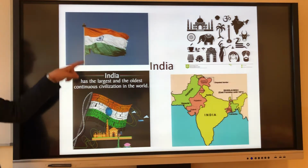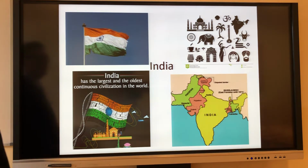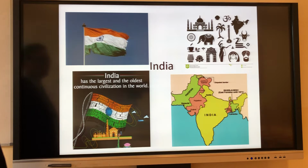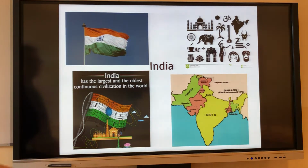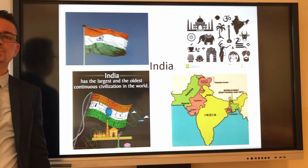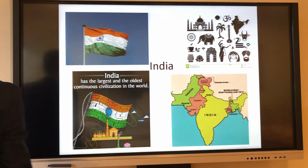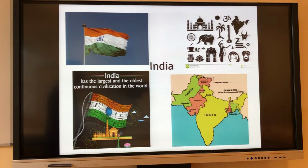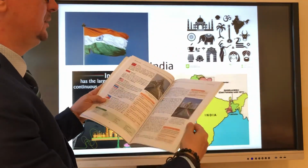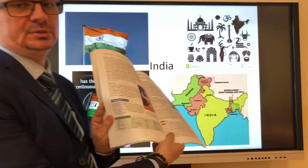What else can you see here? You can find here the map of the country. And I just wanted to refer to this important sentence. India has the largest and the oldest continuous civilization in the world. This will be our key sentence. In your book, you can find information about India on page 41 and page 42.